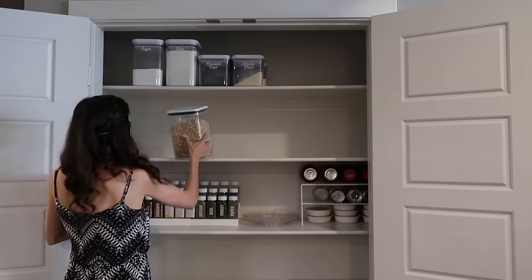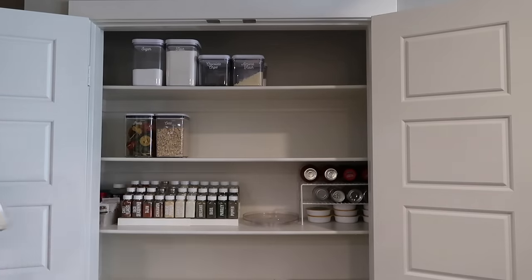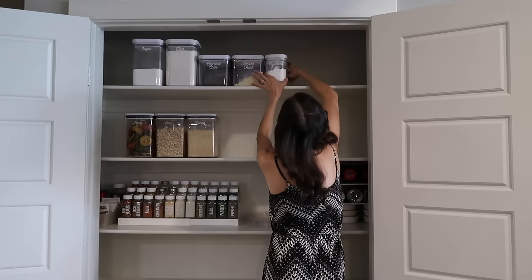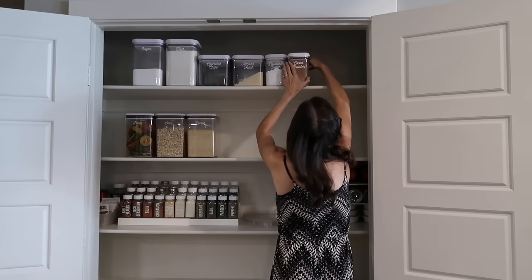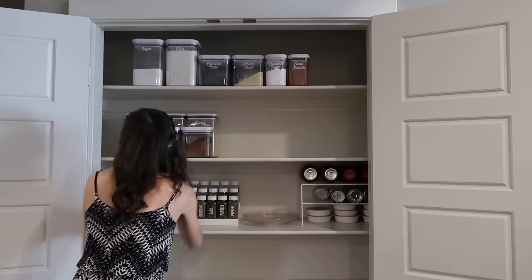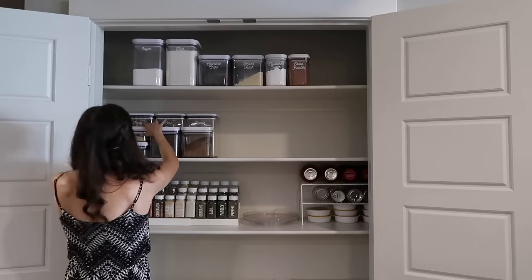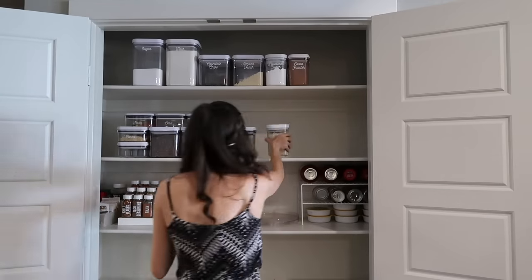Now in that second shelf, I could do these containers three levels deep, but I'm trying to think about how practical this will be for me. Now if I have OXO containers that are three levels in, getting to that back one is gonna be really difficult. So if I have it only two levels deep, I can just slide the one in front of it out of the way, grab the one behind it, and it's really not that big of an inconvenience for me.